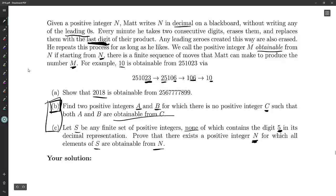Yeah, so this is really, really giving us a giant hint to C, because if I chose A and B to be, A could be 246 and B could be 81117, what part C is saying is because there's no 5s in here, I guarantee you'll be able to find some n, for part B, that does this. So you sort of have to have a 5.